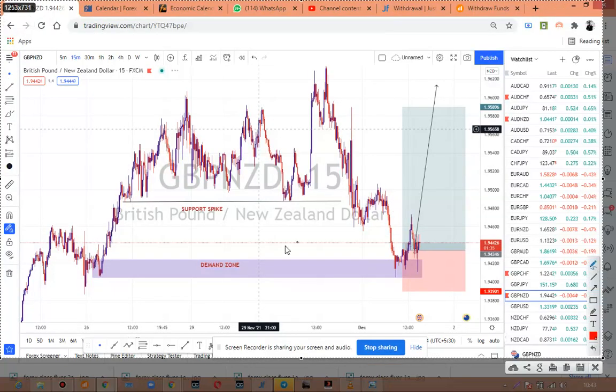Okay, so here we have a demand. We have a support here, because this is the level where buyers enter the market. So this is a support level. The buyers pushed the price to this point again, multiple times. You know that this level is a resistance, right? So when the price breaks the resistance, it becomes a support. The market keeps pushing the price higher.